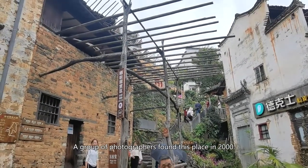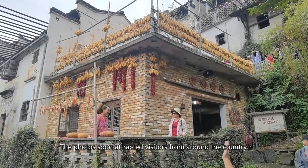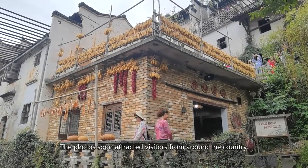A group of photographers found this place in 2000. The photos soon attracted visitors from around the country.